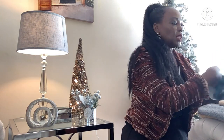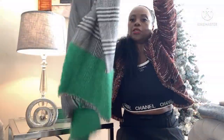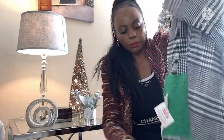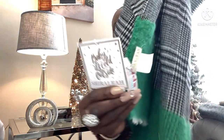So we are going to start with this one that has the green. It's like a checkered plaid with multicolor. Look at that green. Look at how big this scarf is. Beautiful. Look at the fabric. Do you guys see that? And this is by, it says, oh, baby, it's cold outside. This is by Shirley. She makes nice scarves.